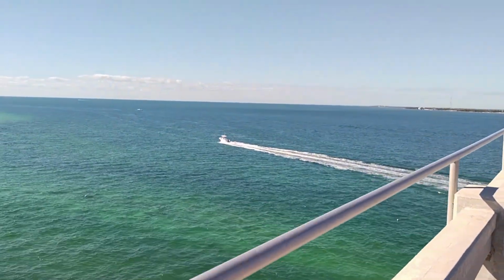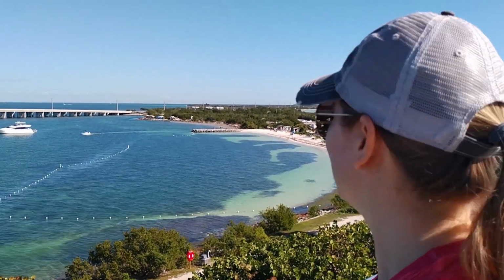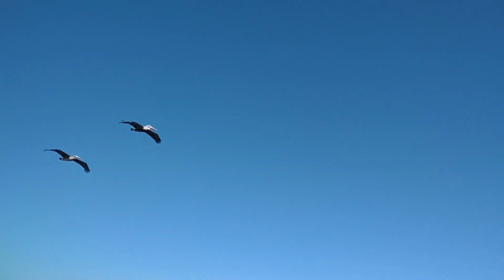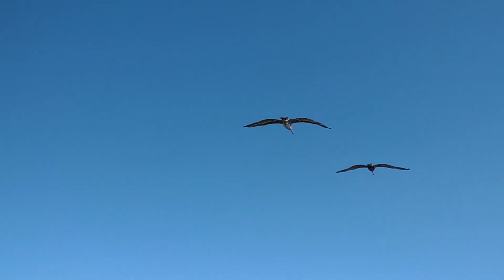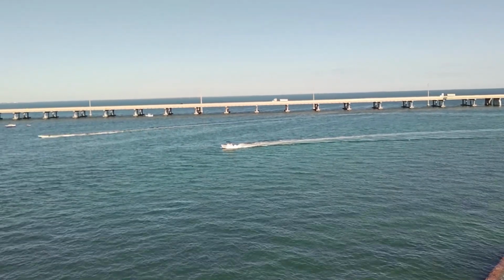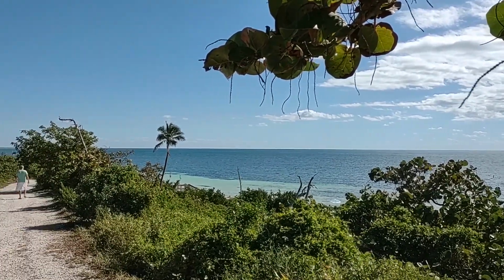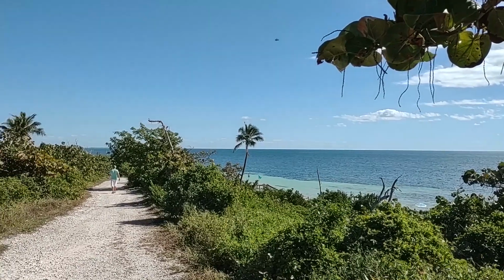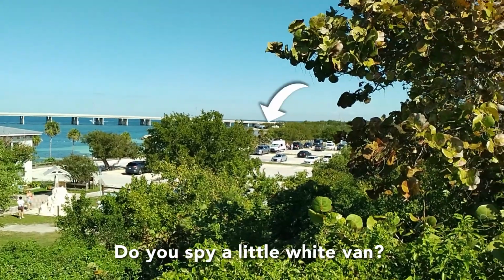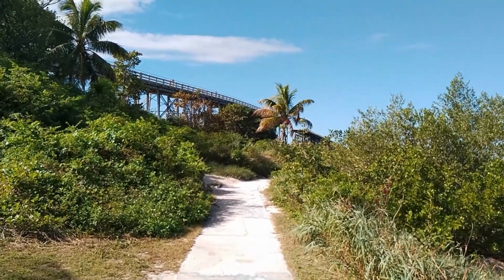It's neat to be able to come up on this old bridge and get a view of pretty much the whole park. See some of the colors of the water up here. Even with some of the birds. After checking out the bridge from above, we walked down around for the views at the bottom.